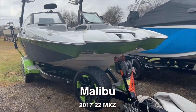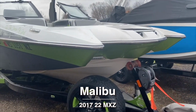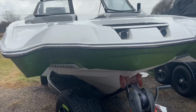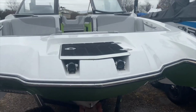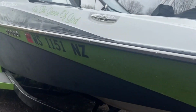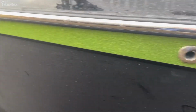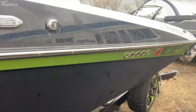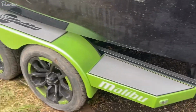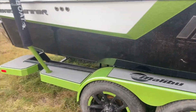This is a 2017 Malibu 22 MXZ pickle fork design. Docking lights, bow ladder, pop-up cleats. Color is metallic black and metallic Malibu green. Sitting on a tandem axle matching Boatmate trailer with swing away tongue and brakes.